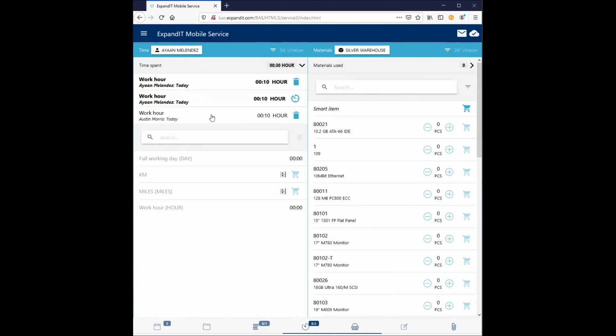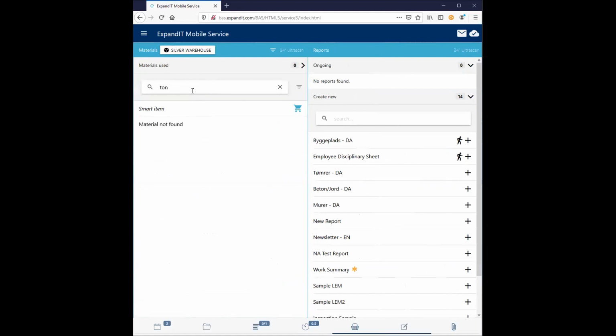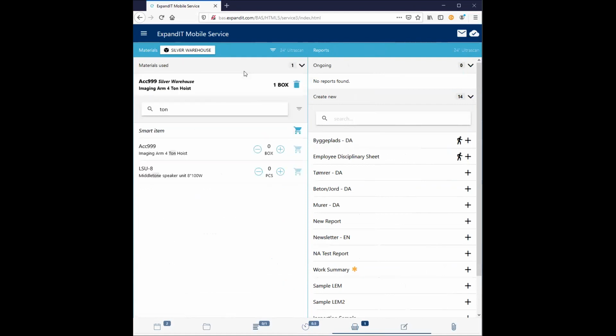All right, so now that we understand that we can track time and timers, let's come over and talk about the materials used. The materials used will allow us to come in and search, and while searching, I may say I need to add a box of this item to fix some kind of imaging piece on this printer. And so I can add that, and I can see it above.